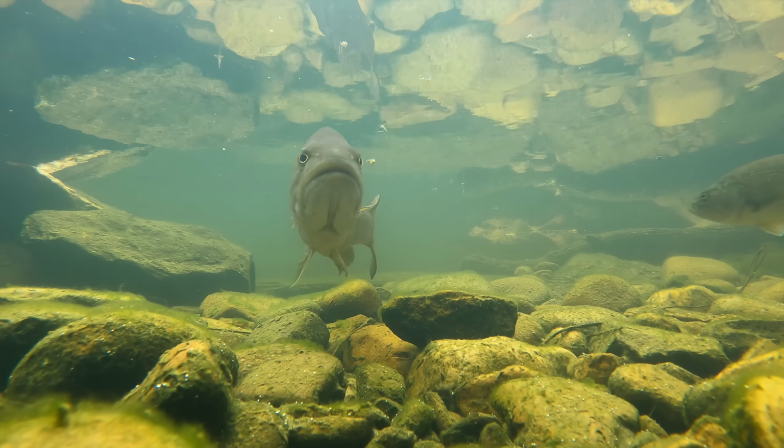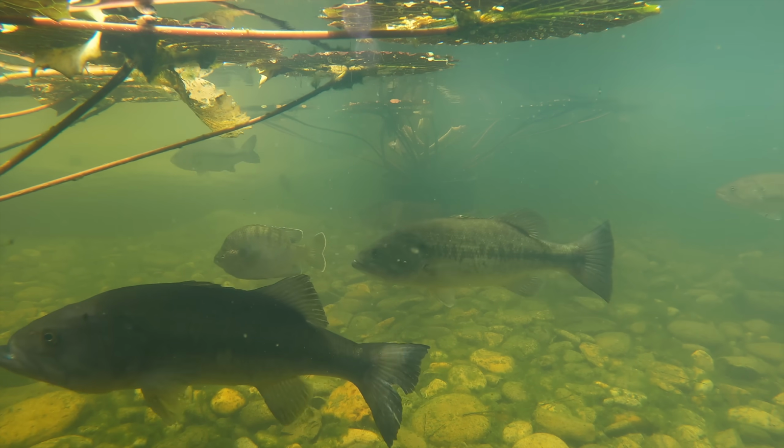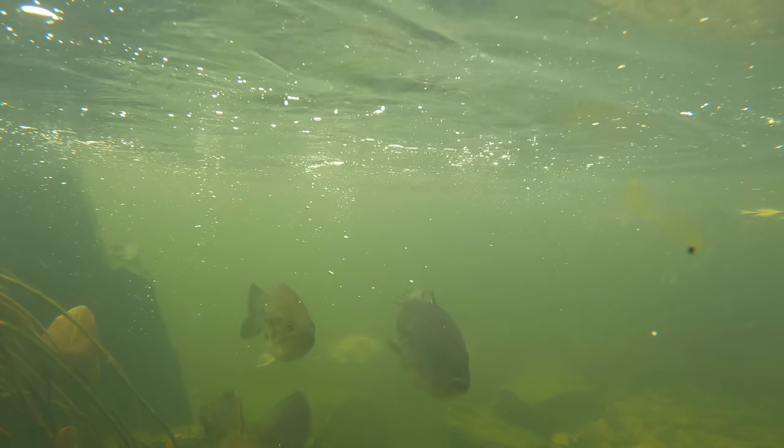And we even got the smallmouth up here in the shallow water hunting. But you can tell whenever you see fish activity like this, that they're about to start actively feeding. It's probably a low pressure front moving through, and the shiners don't stand a chance.